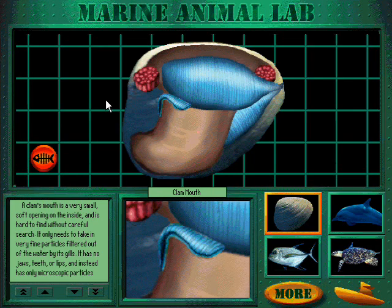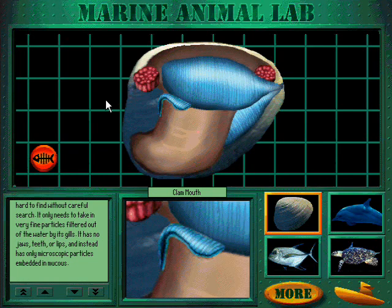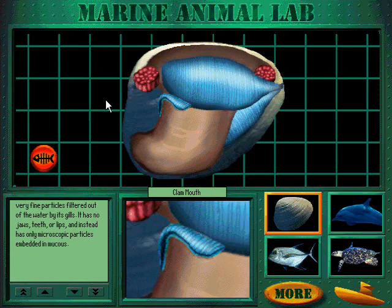Mouth. A clam's mouth is a very small, soft opening on the inside and is hard to find without careful search. It only needs to take in very fine particles filtered out of the water by its gills. It has no jaws, teeth, or lips, and instead has only microscopic particles embedded in mucus.